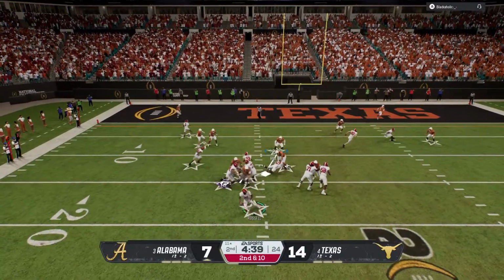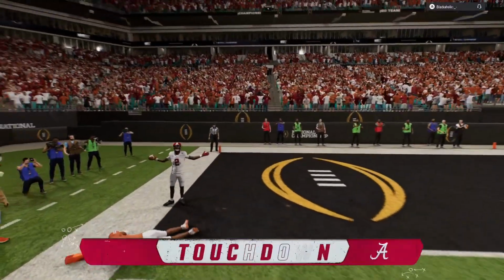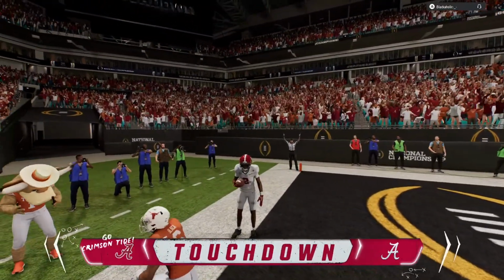Quarterback looking to pass here on 2nd down. He escapes the pocket. Looking to the end zone. And he's got it. Touchdown tie.